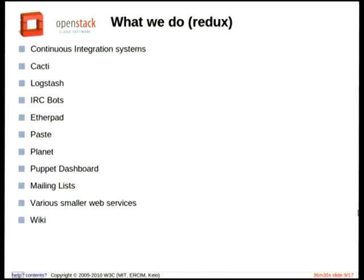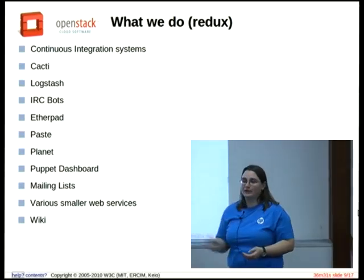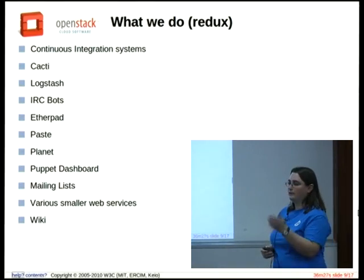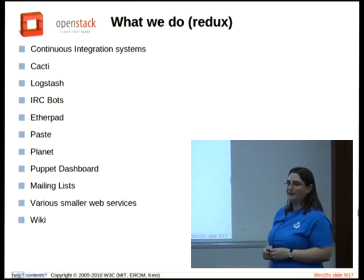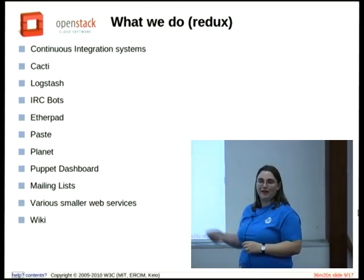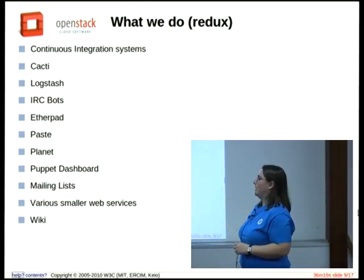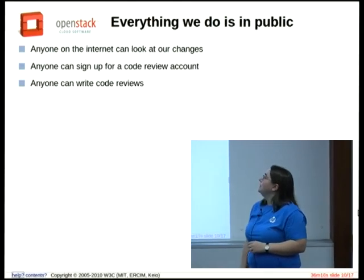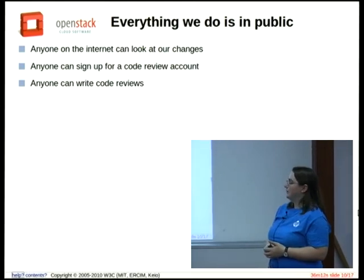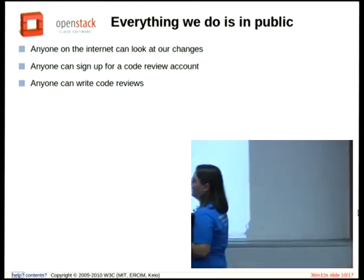This is a list. So of course, we run the continuous integration systems. We've got Cacti and Logstash, and Clark's doing an Elasticsearch talk on Friday, which will be awesome. Then we run IRC bots and Etherpads. So all of this stuff is stuff that we manage. And everything we do, as I said, is in public. So anyone on the internet can look at our changes.